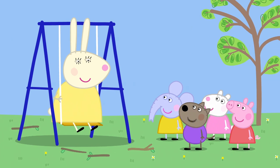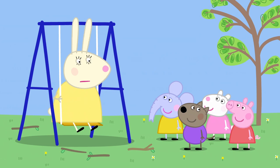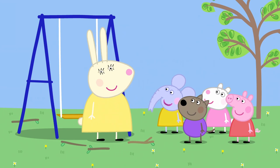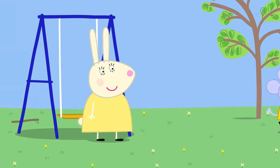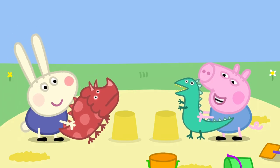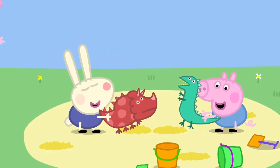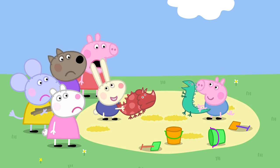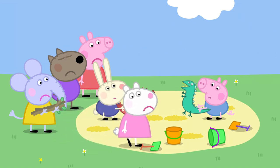Hello, Mummy Rabbit. Have you got any spare trees? We need trees for our desert island. Oh, I see. How many trees would you like? Enough to make a forest. There you go. Thank you. The dinosaurs are having fun, jumping up and down on the desert island. The dinosaurs have broken everything. Naughty dinosaurs. Now we'll have to make it all again.